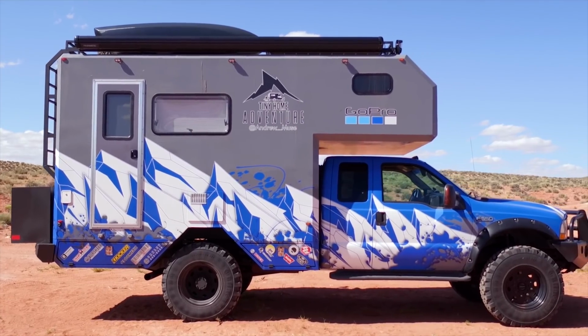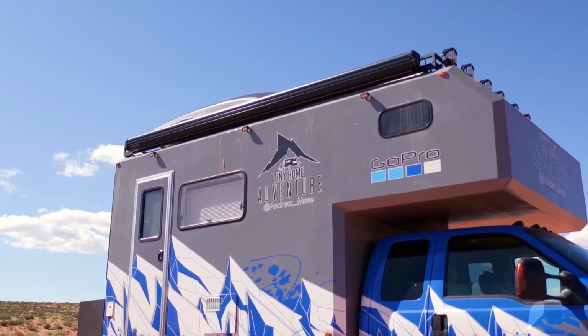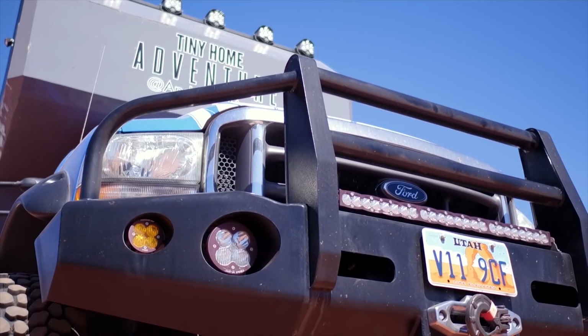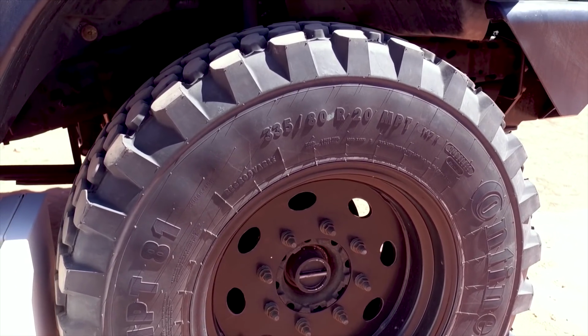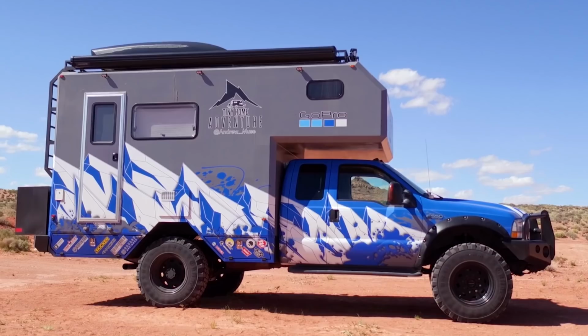The box itself is 16 foot long, 8 foot wide. We're about 13 feet tall. We did some upgrades to the truck. We have a Buckstop bumper with a Warn winch. We have some Continental MPT 81 tires. That gives us the load rating that we need and also gets us a little bit more clearance off the ground with the larger radius tires.